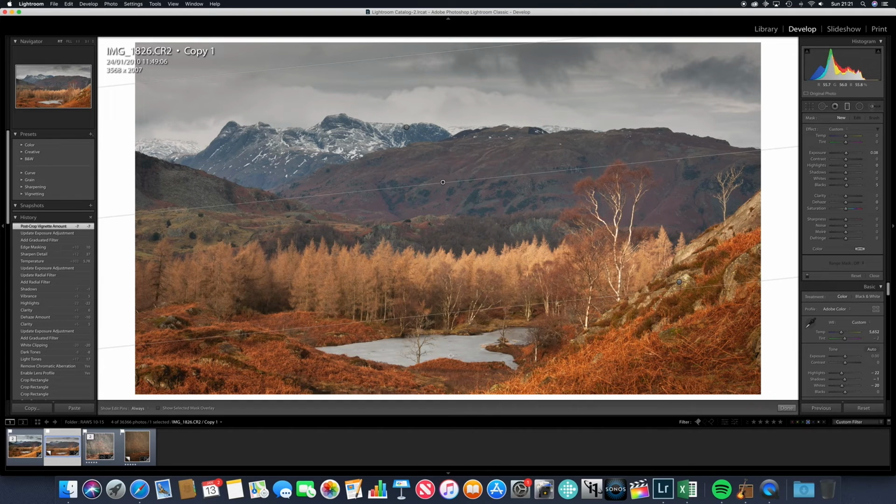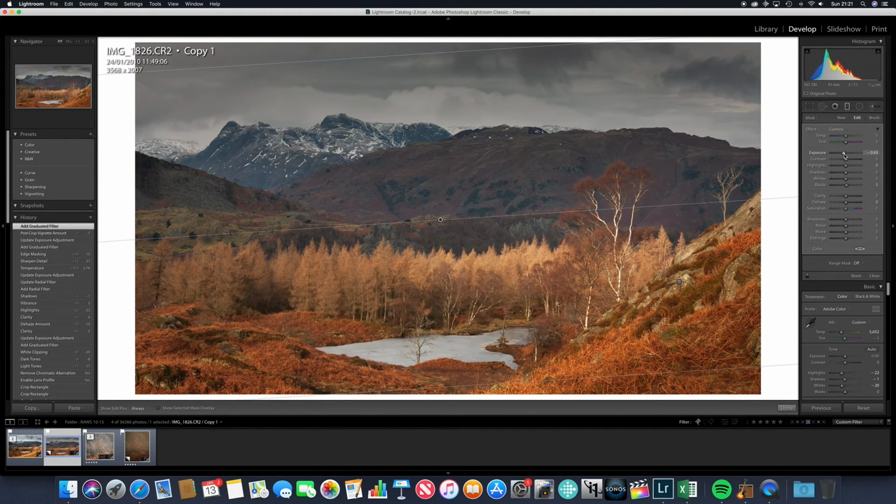Okay, I'm going to again pull down another grad. And that's about where I want it to start there. I'm going to darken it. I'm going to make this way more moody. There we go. There we go. It's starting to pop a little bit.